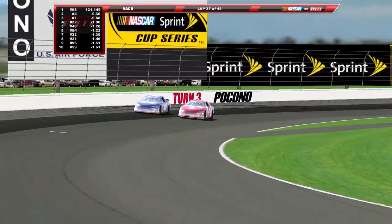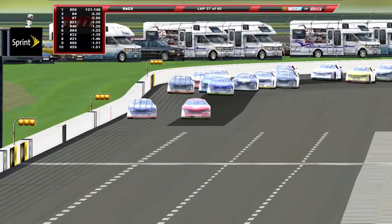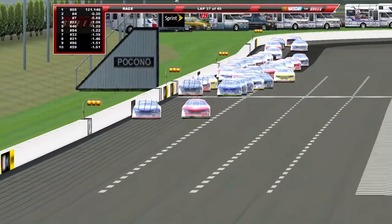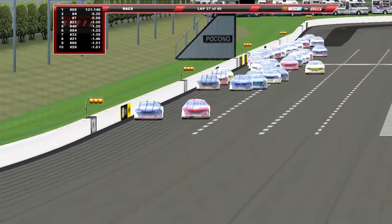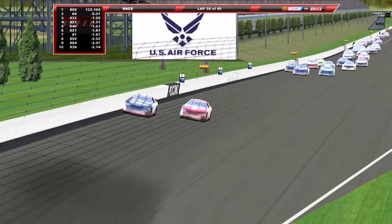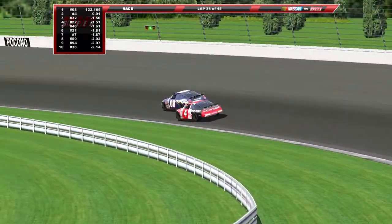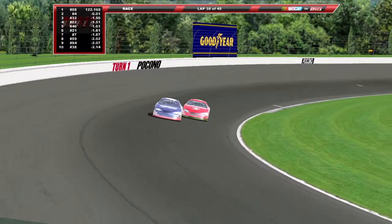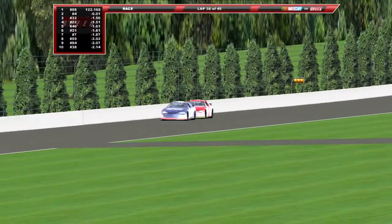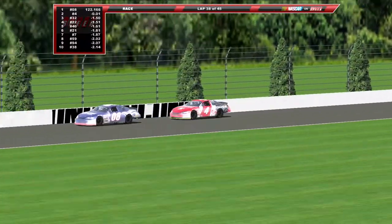Heading through turn 3, the Milwaukee corner. At the stripe, still side by side. I believe Hedelsky did lead that lap, but Legacy has the inside heading into turn 1. Oh, but Hedelsky drives it in deep. He's gonna keep his car in front of that 4 car, somehow clearing him on the high side, and he's gonna get a big run down the backstretch as the air bubble pushes that 4 car back.